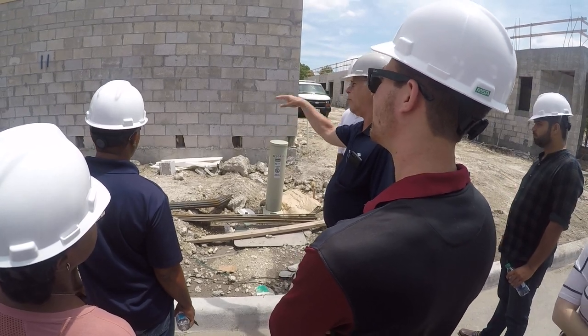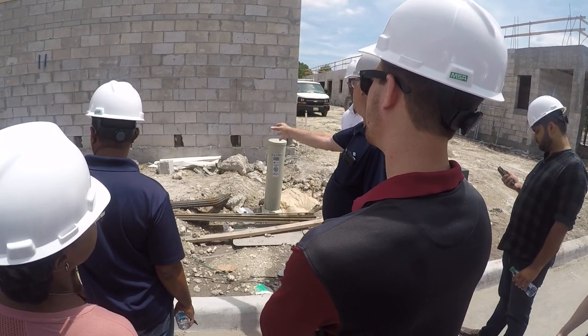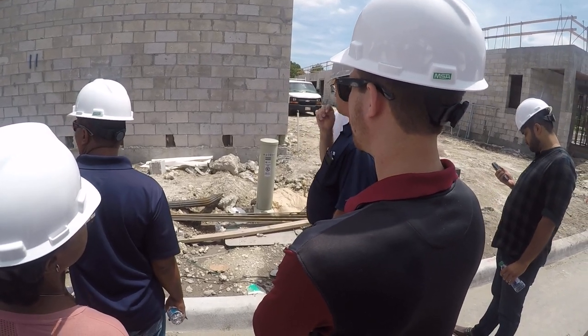Pour that to get it all down. We vibrate it so we've got a consistent structural column of concrete. That's why they call it reinforced masonry.